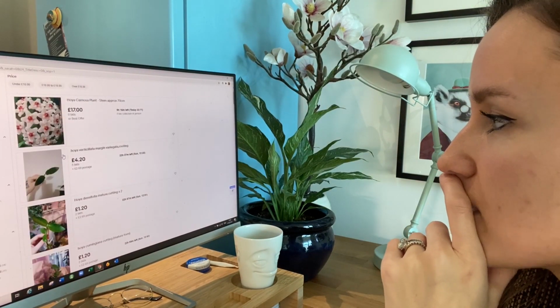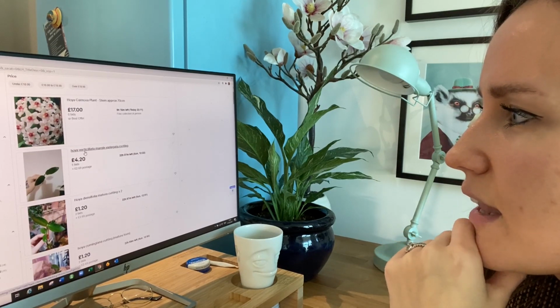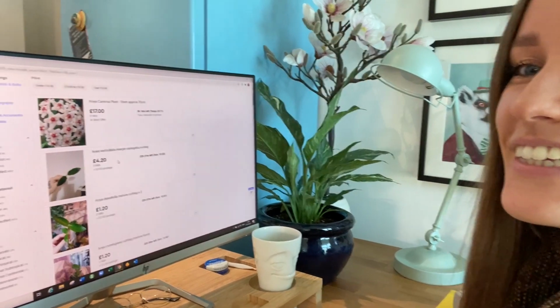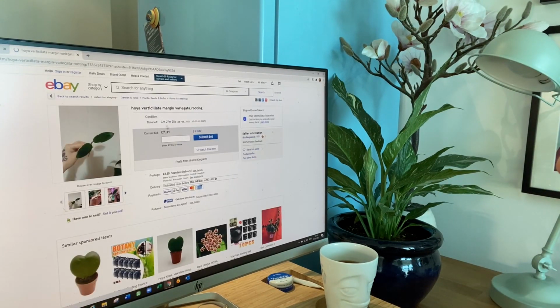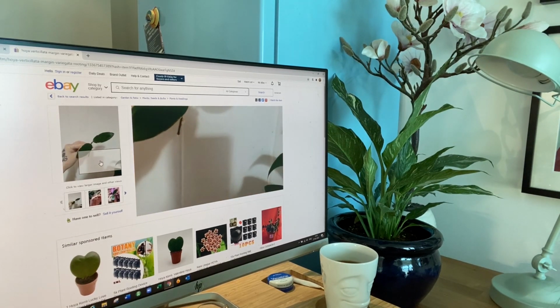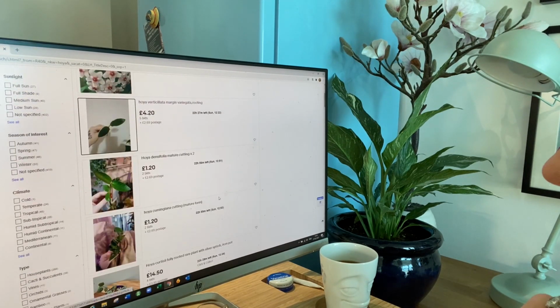So this one, I've not heard of that. Hoya verticillata. I'm so bad with this. But yeah, I've never seen that before. But that is ending in 22 hours, and it's £4.20. It's 5 bids on it already, or 6 bids now. So yeah, it's a nice Hoya. But I usually find if there's that kind of bids already and there's 22 hours left, then I usually wouldn't even consider looking at that.